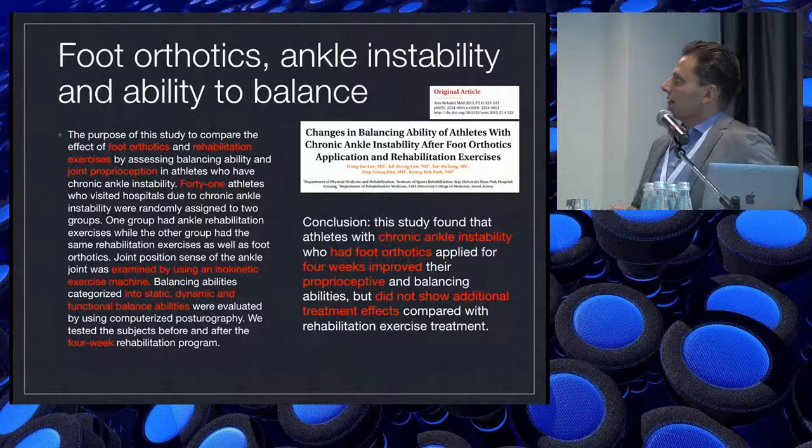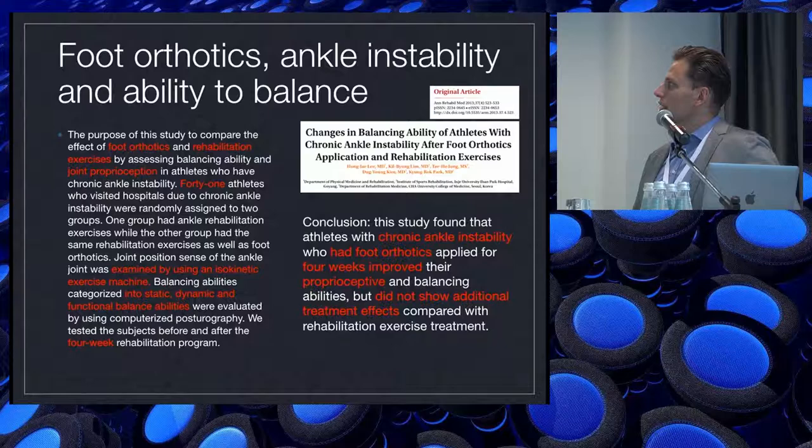Foot orthotics and ankle instability's influence on balance. The purpose of this study was to compare the effect of foot orthotics and rehabilitation exercises by assessing balancing abilities and joint proprioception. The conclusion is that athletes with chronic ankle instability who had foot orthotics applied for 4 weeks improved their proprioceptive and balancing abilities, but did not show additional treatment effect compared with the rehabilitation exercise treatment. So there were two groups, one with orthotics, the other without, but they did the same training sessions, the same proprioceptive sessions. No significant changes between the groups, but they improved in proprioceptive and balancing abilities.